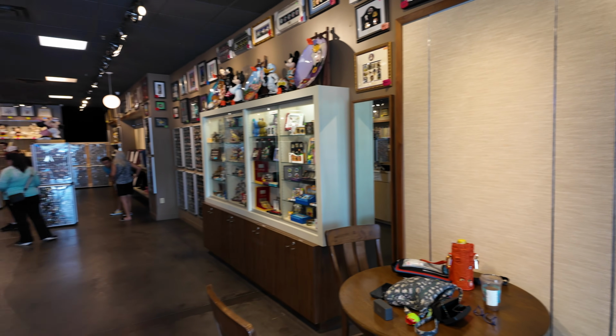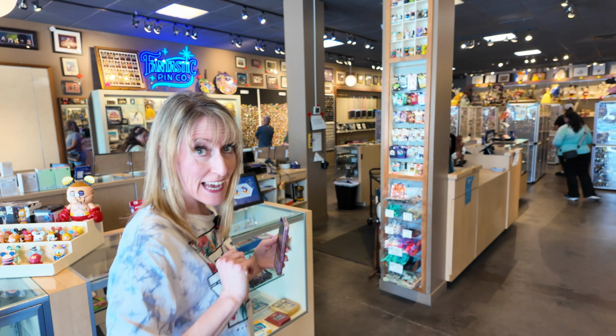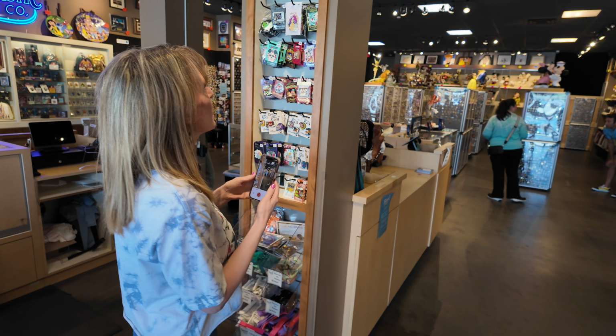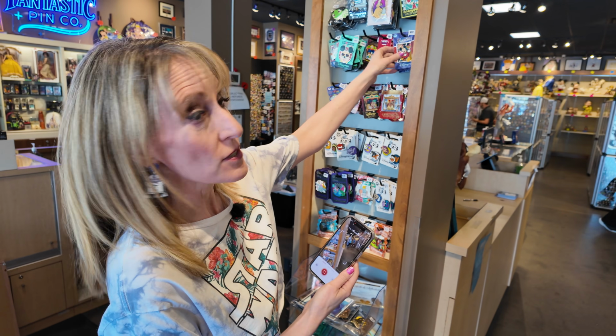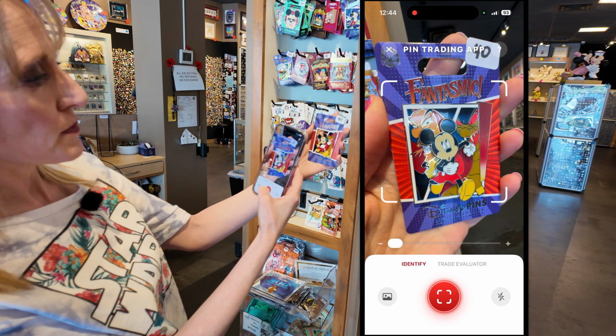We're here at Fantastic Pin Co. and we are going to test the app out with some prices. So why don't we do that? I found this Fantasmic pin, which is a limited edition, and I'm going to go ahead and identify it, so I'm scanning it.